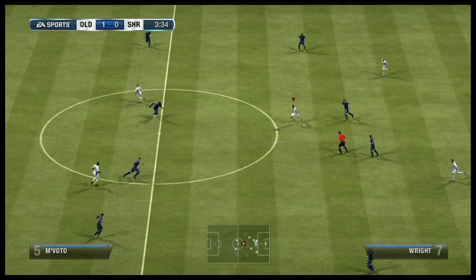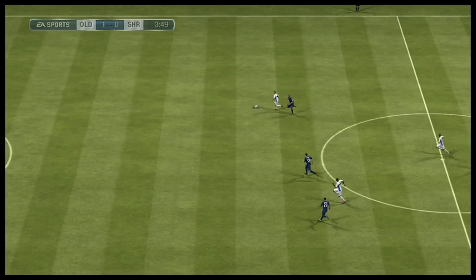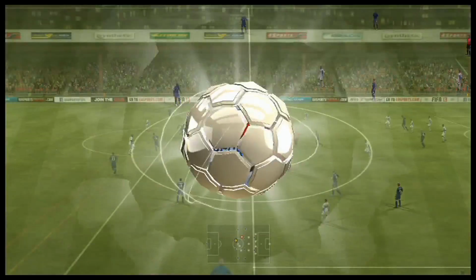This is Mark Wright. That's offside. The referee has stopped the play as soon as the flag went up.